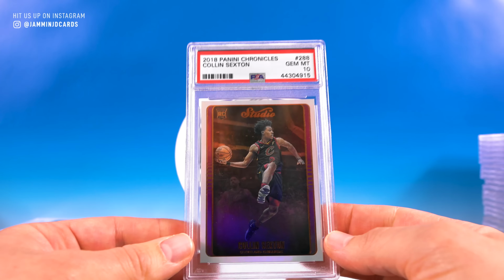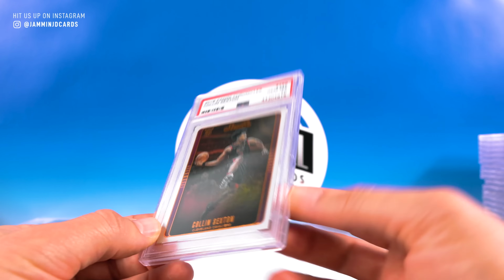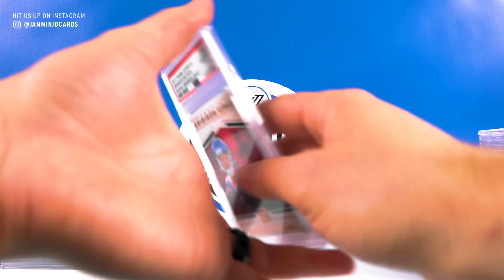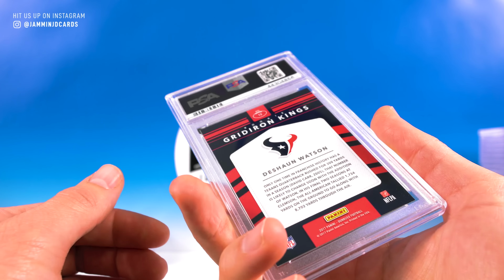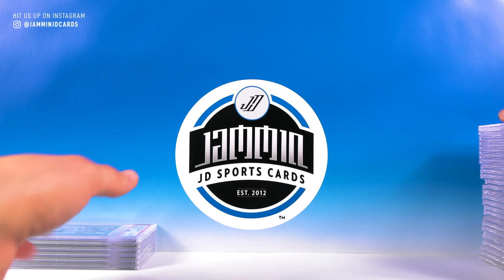And Colin Sexton, just because I like him. The Studios from Chronicles. Fun looking set. Got a PSA 10 on that as well. Then we have Deshaun Watson, rookie Gridiron Kings, rookie card, obviously. Another Gem Mint 10. I love the canvas feel on these, so it's a great card to have graded.